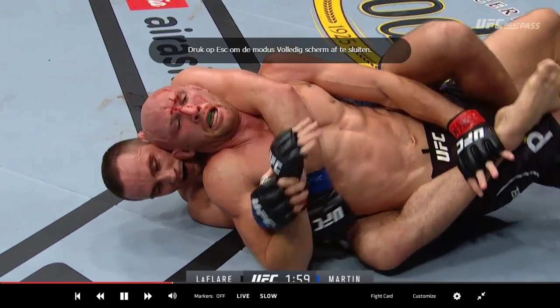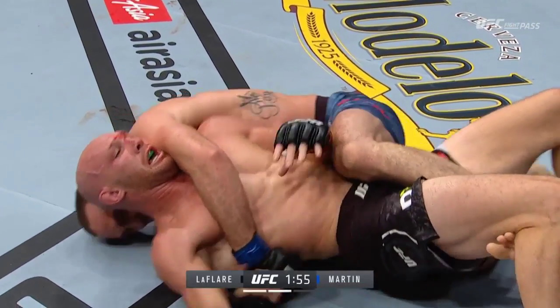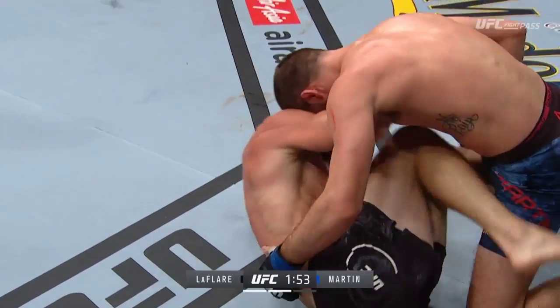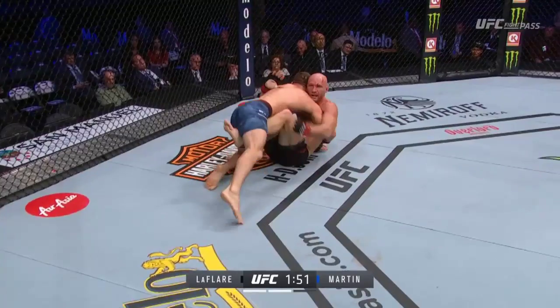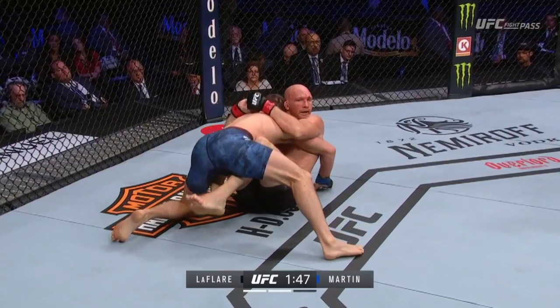And he's struggling. Look at where his arm position is. I mean, Tony's doing a real good job of controlling the right arm of Ryan, but Ryan looks like he's going to explode. All right, good job by Ryan, got back to guard. That was a tricky little situation there, touch and go.